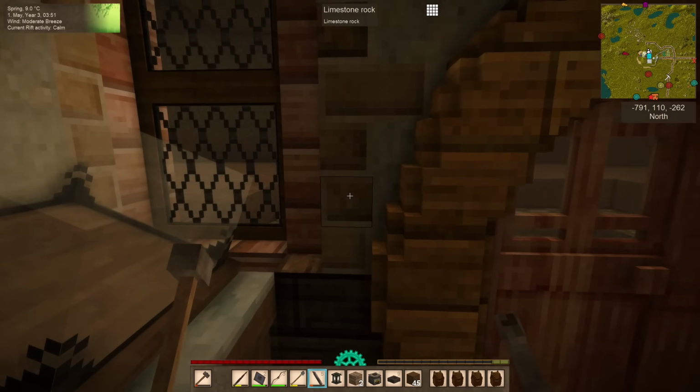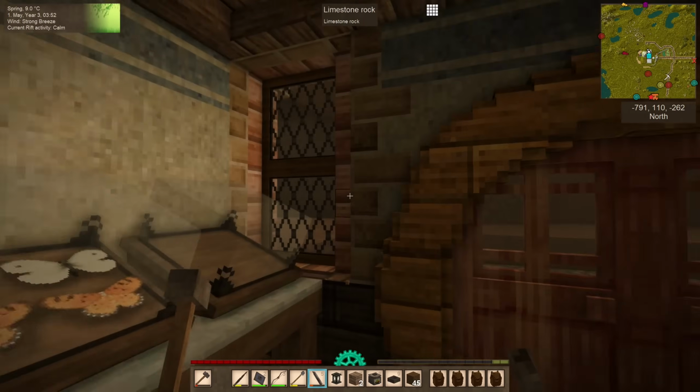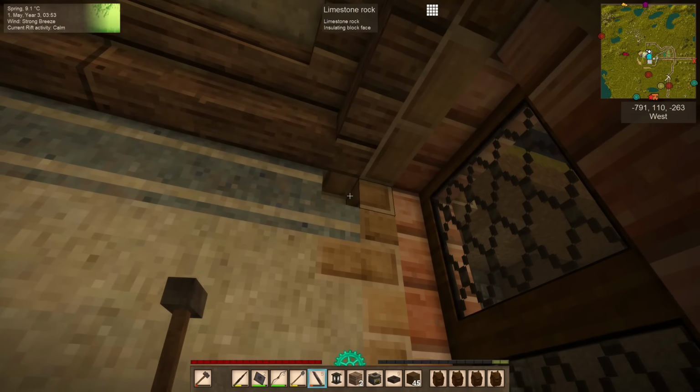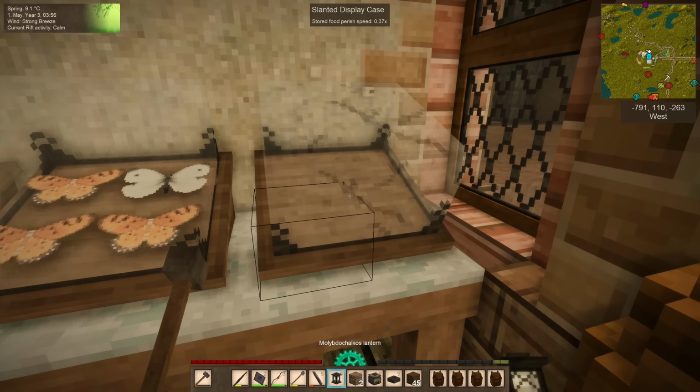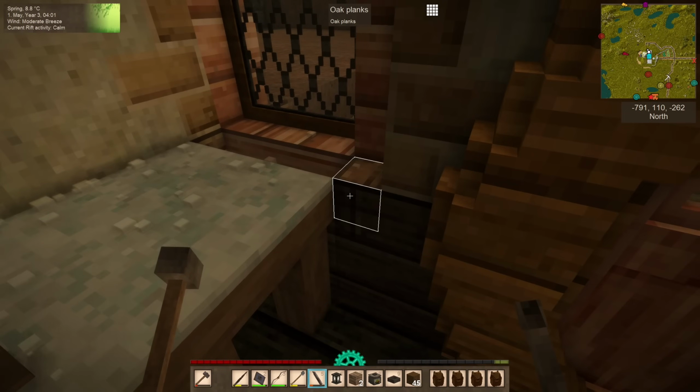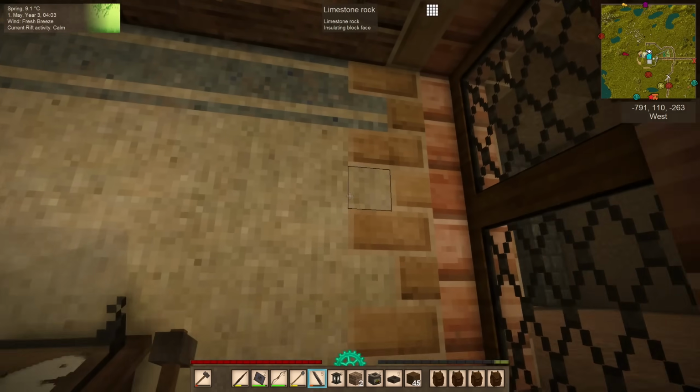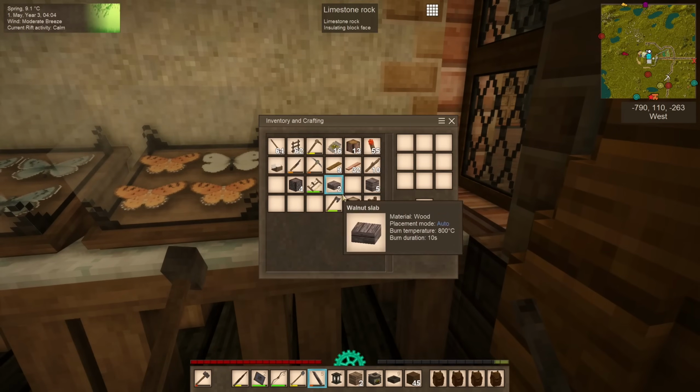And I might even... Ooh. Oh yes, get fancy. Let's get fancy. You get out of the way. And I think I'll leave the wood here on the bottom. So yeah, that's fine. That works out really well.